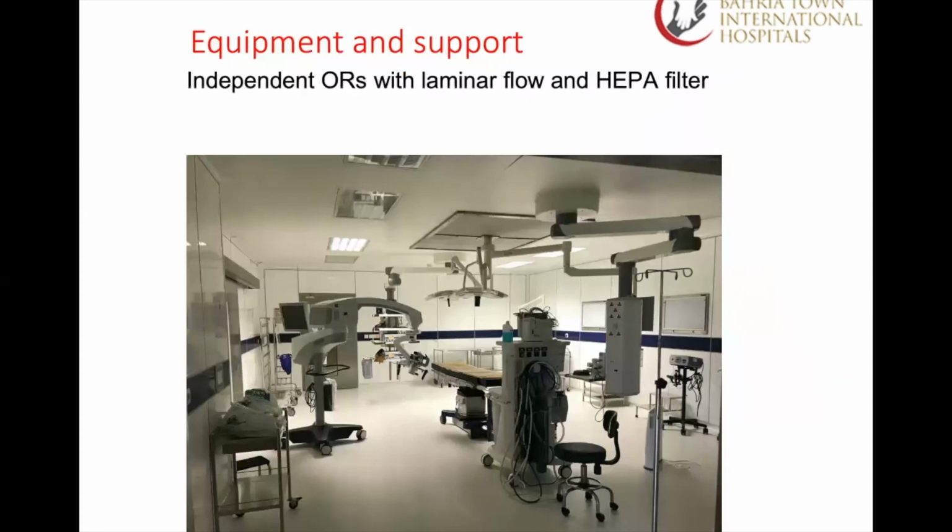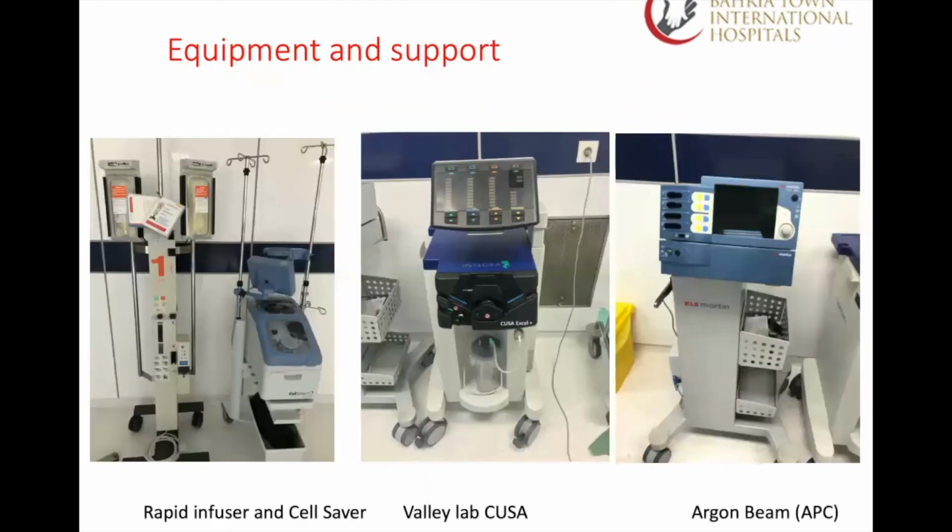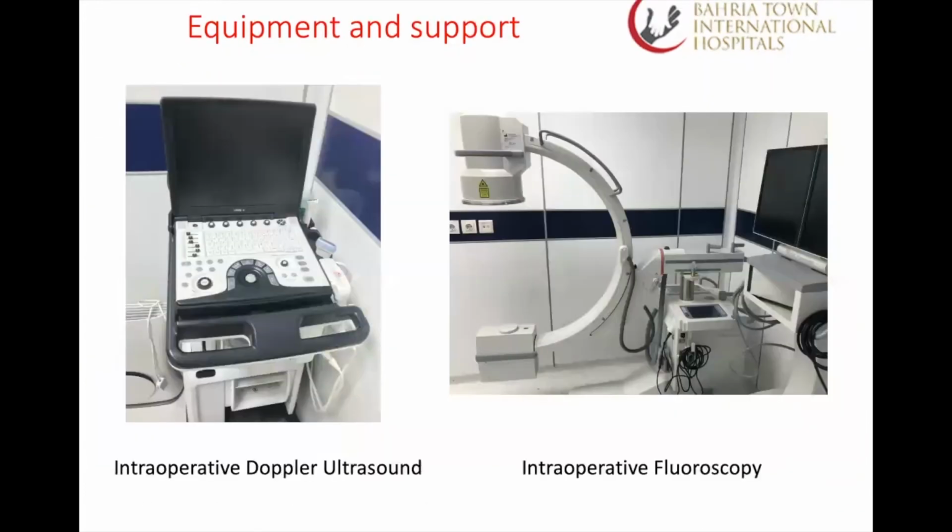The operating space is usually larger than usual because you have a lot of equipment to go in. It is recommended to have an independent operating theater where no other surgeries are performed. An operating microscope can be very helpful if the surgeon is trained to use it for hepatic arterial reconstruction. And the usual other gadgets are a rapid cell infuser, cavitron ultrasonic aspirator, argon beam plasma coagulator, intraoperative Doppler ultrasound inside the theater facility, and intraoperative fluoroscopic facility.